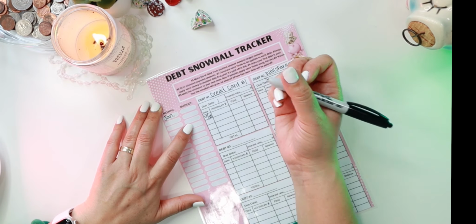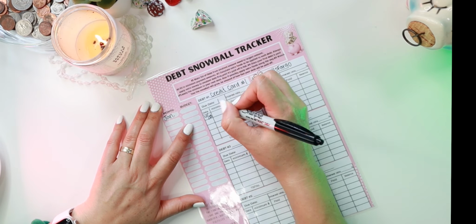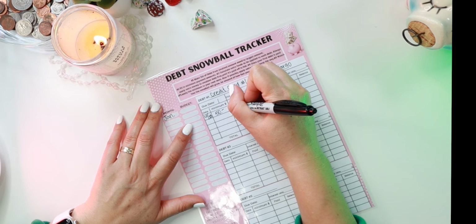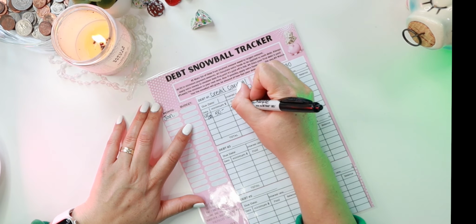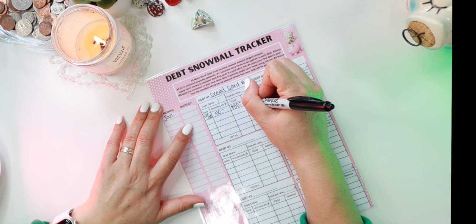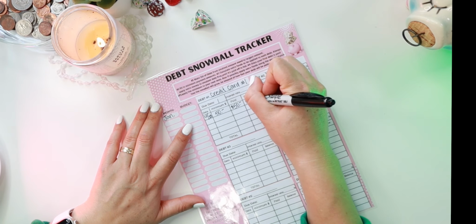So let's say it's the beginning of the year. So my minimum payment, what I pay for this credit card, is $50. And I actually paid $50. And then the balance on this one, let's just say I owe $60. I'm almost done with this one.